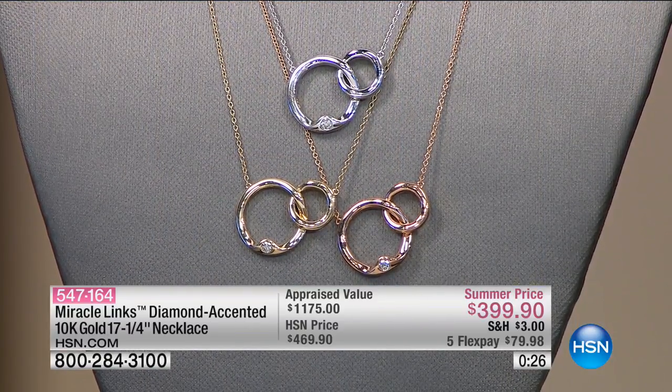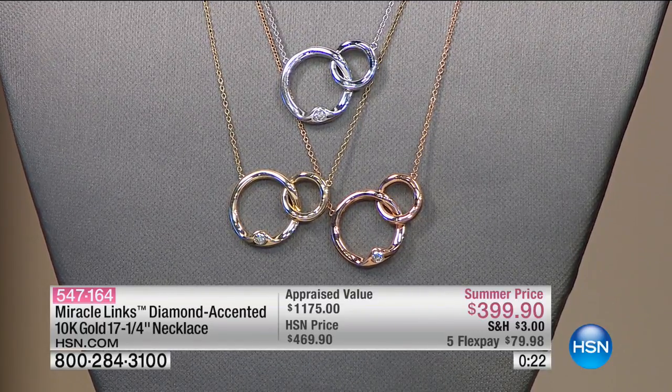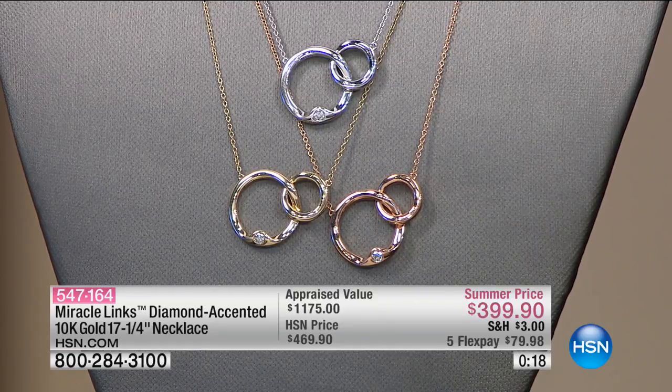And that's what we want in this day and age. We want something that represents us. We don't wear something just to wear it. We wear it because we do love it, because we are fascinated with it, and because it gives us that fuzzy feeling inside, because we know that these two links coming together represent that unbreakable bond between mother and child, or two sisters, or whatever it may be.